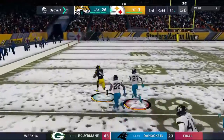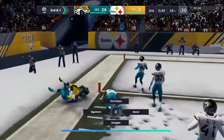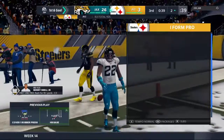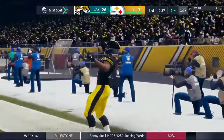Defenders giving chase, but I don't think they're going to get there. And oh, so close as he takes it all the way to the 2-yard line. They're able to convert on 3rd down, and that sets up a 1st and goal. 1st and goal at the 2-yard line.